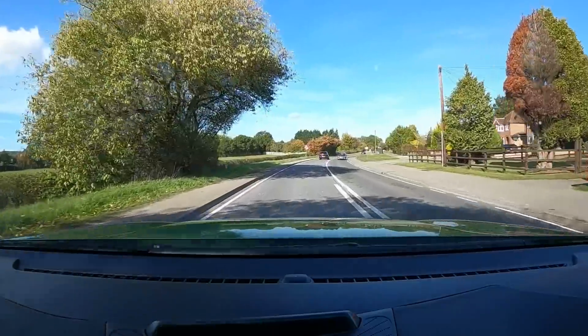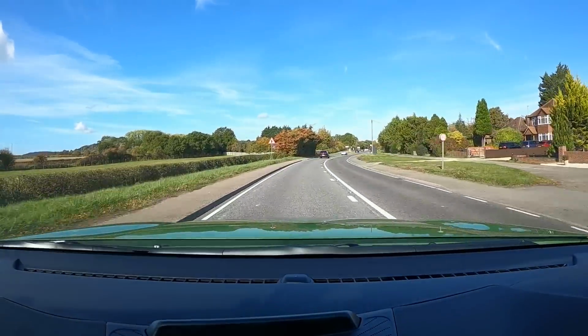Although I had a great comment from my recent Mustang Mach-E video where I used the term splash and dash in reference to an electric car, and someone went, no, it's volt and bolt. And I just thought that was brilliant. So yes, you can volt and bolt in an electric car or a plug-in hybrid, or splash and dash.